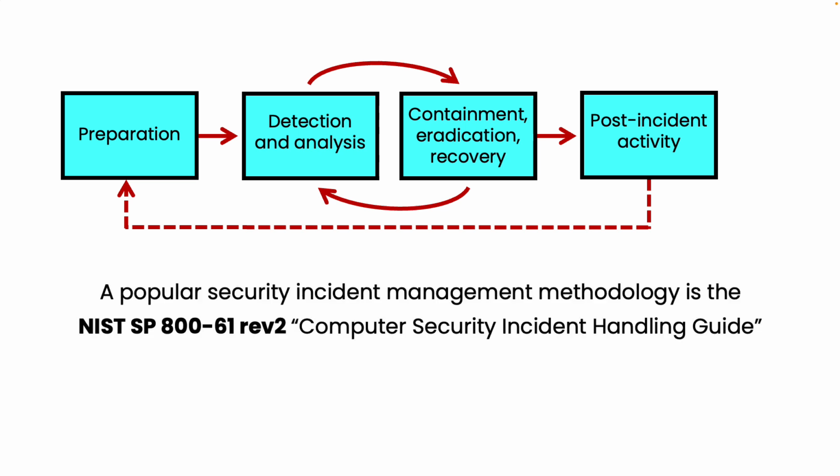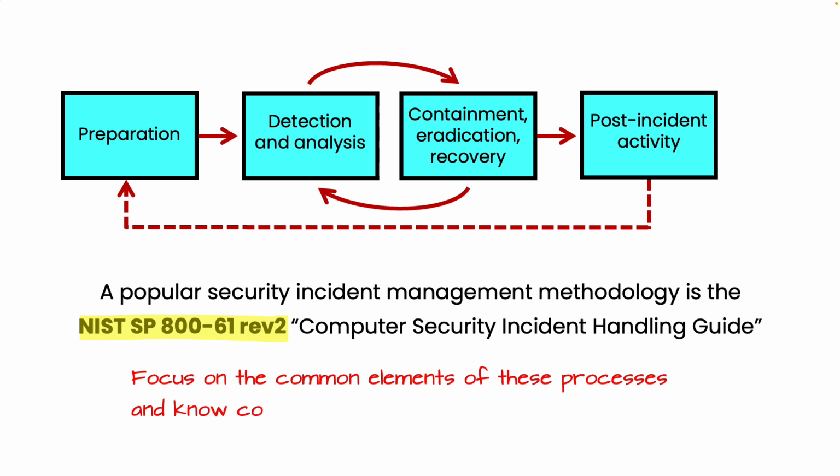But this is a popular incident management methodology. But you want to focus on the common elements of the processes that I show you here, and you want to know containment, eradication, and recovery well. As with many other aspects of the CISM exam, you're not going to be tested on rote memorization of a popular incident management methodology or framework.